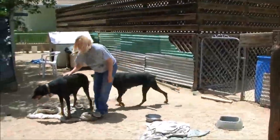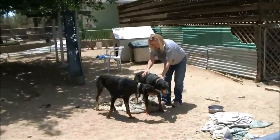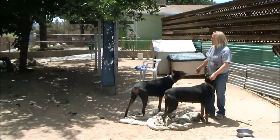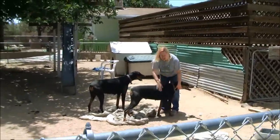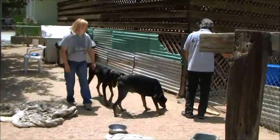This is Princess, and this is Bessie, her mom. Very good doggies. They have a large area to run around and dog houses. Princess is a good girl too.